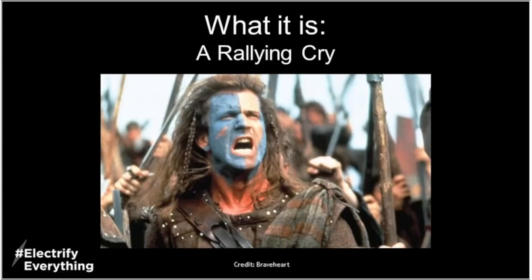Okay, let's talk about what Electrify Everything is and isn't. What it is, is a rallying cry. Hopefully everybody here remembers Braveheart. This was a great movie. I remember seeing this when it came out. William Wallace screaming freedom. This was kind of an archetype of what I have in mind for Electrify Everything. It is a rallying cry. This is something for us all to talk about and to begin to move the narrative forward on and to build a movement around.